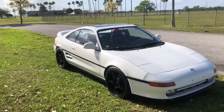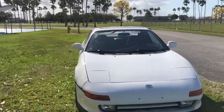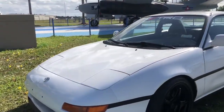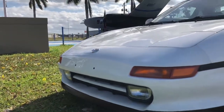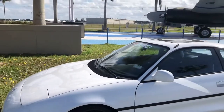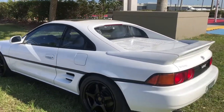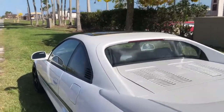It has the super white with the black wheels. Pretty clean. So I just wanted to show everybody what we're building this 3S GTE to put in. Got these fog lights. These were added. These are aftermarket fog lights that were added to the car. They don't come factory on the SW21. Pretty clean car. Everything was, a lot of detail, just like what we're doing with the engine. So it should look really nice when we're all done.